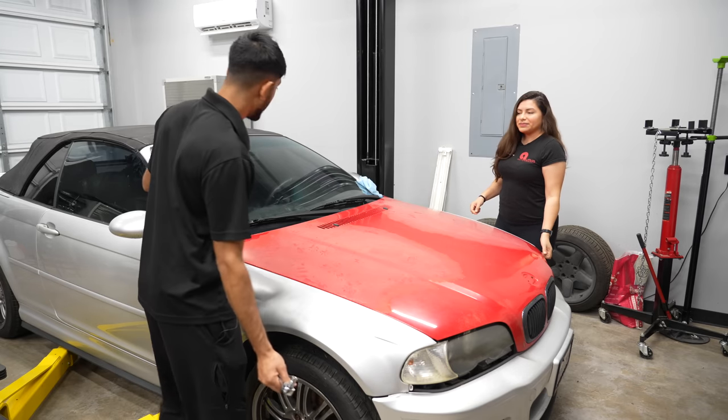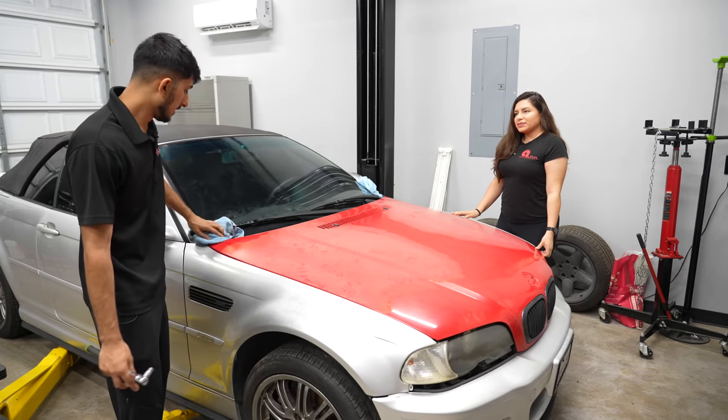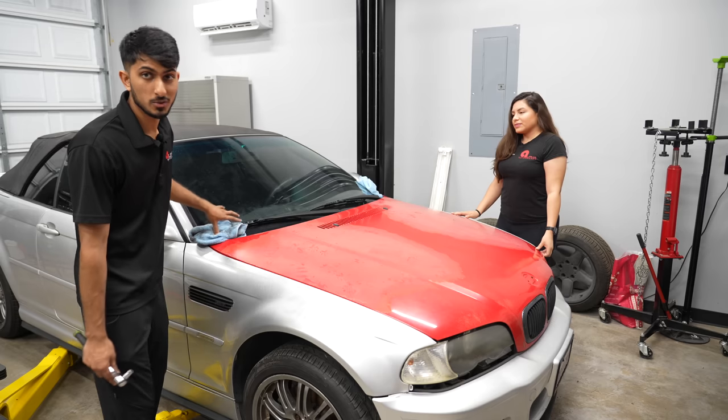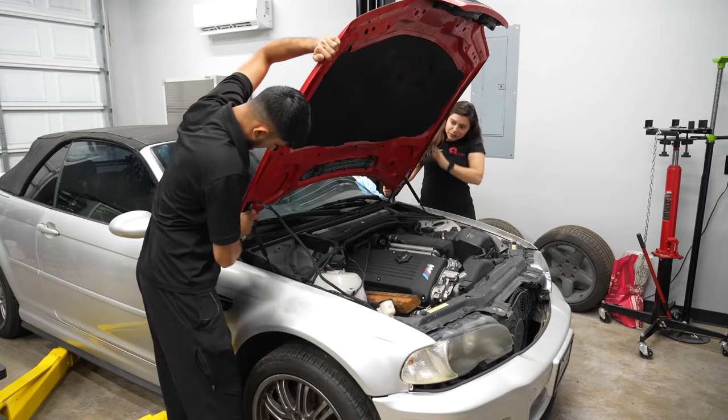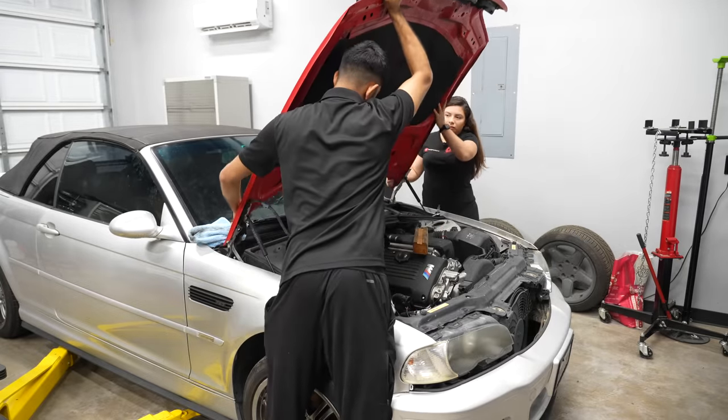Yep. So a quick tip, if anybody's ever removing a hood, just so you can save yourself some headache, put something in between the windshield and the hood. Because if that hood slips at all, you're going to crack your windshield.